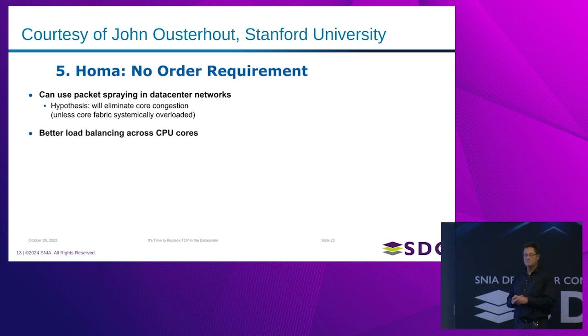no order requirement. So you can do packet spraying, you can do out-of-order messages. All you really care is that one message gets transported, and the data in between gets reassembled by the recipient. That means you don't have to resend N pieces because some portions got missing, okay? And that also allows us to do better load balancing on the CPU.